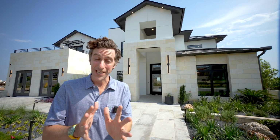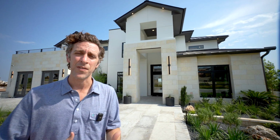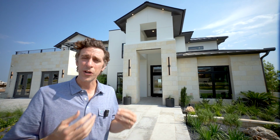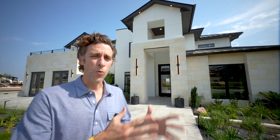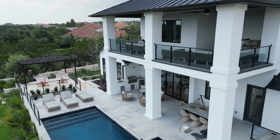Now, I know you might be watching this being like, Barrett, $3.2 million is very expensive, but you have to take into account where we're at right now. There are a lot of neighborhoods adjacent to this one where you can seriously pay $5 to $10 million for a home just like this. Now, with that in mind, we think that this represents the best luxury new construction in West Austin.